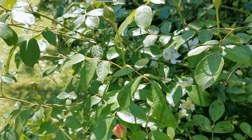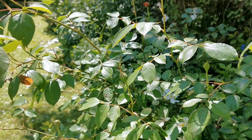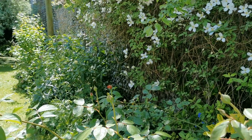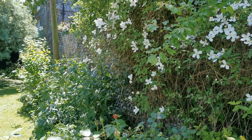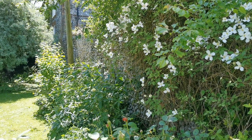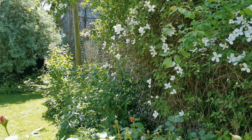A lot of the garden here at Blakeney is enjoying the benefits of having quite a good cutback at the end of last season, to let a lot more light into this border. I think that's really going to benefit the amount of flower that we get in this garden over the course of the summer.